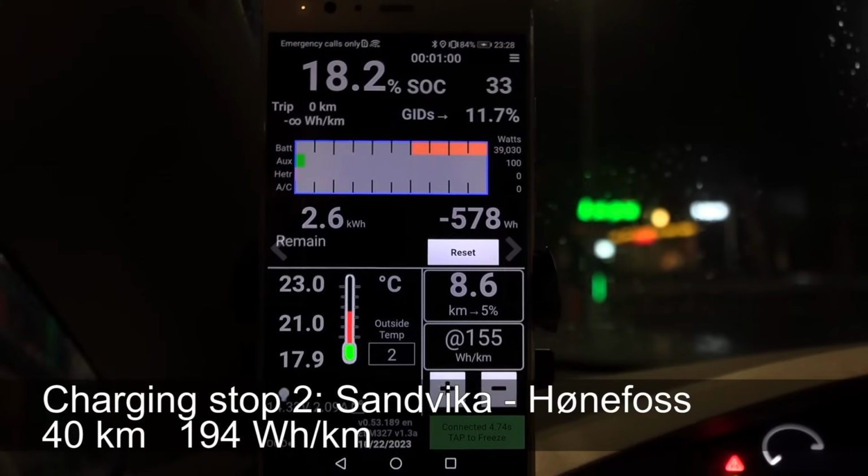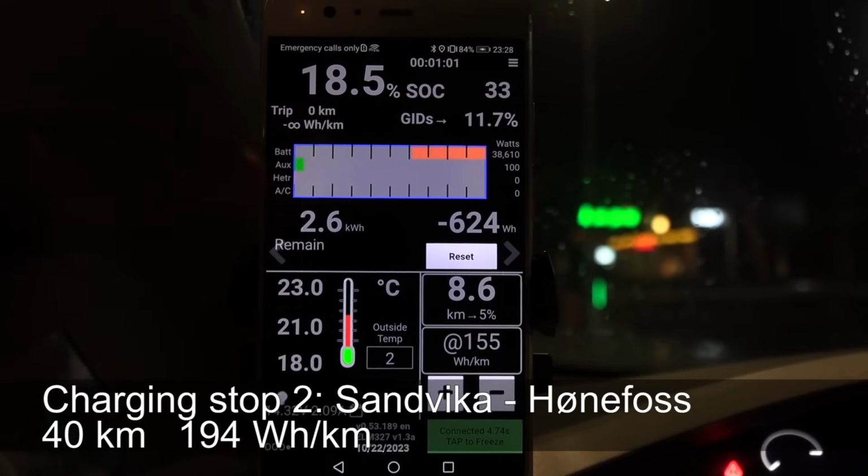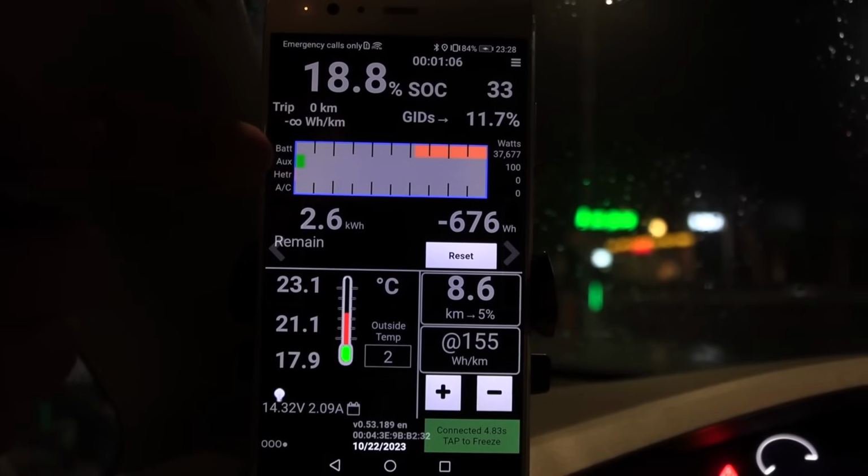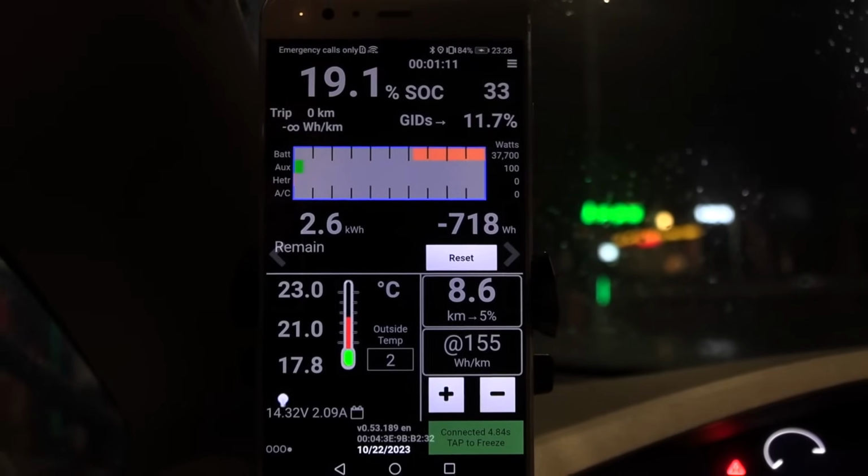We are now charging. Oh, I got 45 kilowatts initially. We came here with 2.2 kilowatt hours left, around 16%. But you see now it's already dropping. Why? Because we are cold gating.